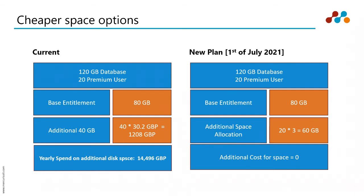But come July, the same disk space requirement will cost the customer no additional money, because 20 premium users will give them an additional space entitlement of 60 gigabyte. That's 3 gigabyte multiplied by 20 users. And that's quite a bit of savings for the customer. You are saving about £15,000 a year in this kind of scenario.